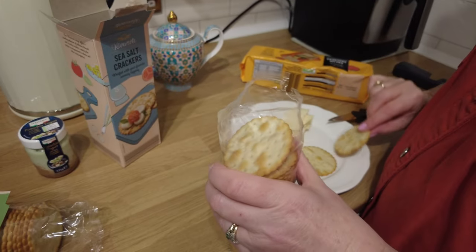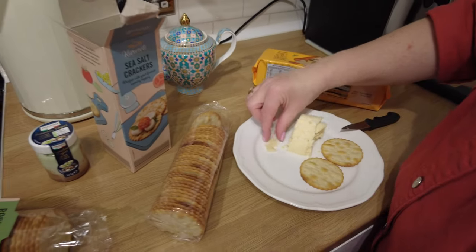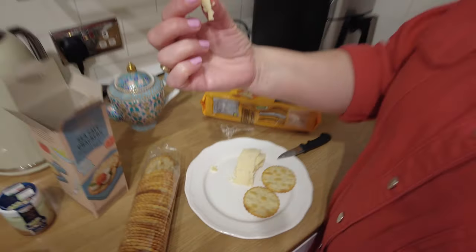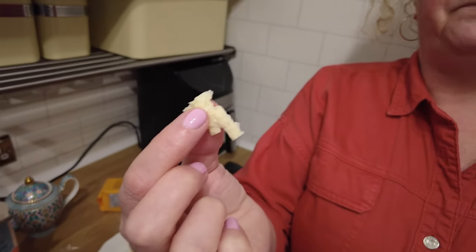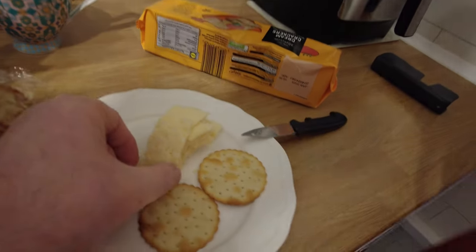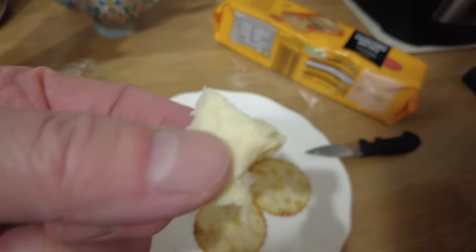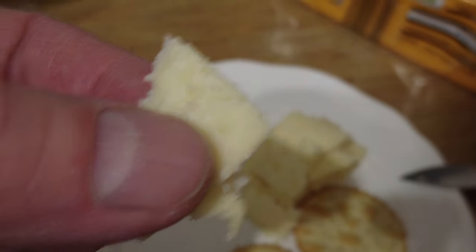So, try some cheese. Do you want to try the cheese on its own first? What do you think? Pick it up. Is this for you or me? It's for you. Fingers McGinty. I'll get me one. Ooh, that's nice. Crumbs. It's on the floor. It is crumbly, guys. It tastes nice, though.